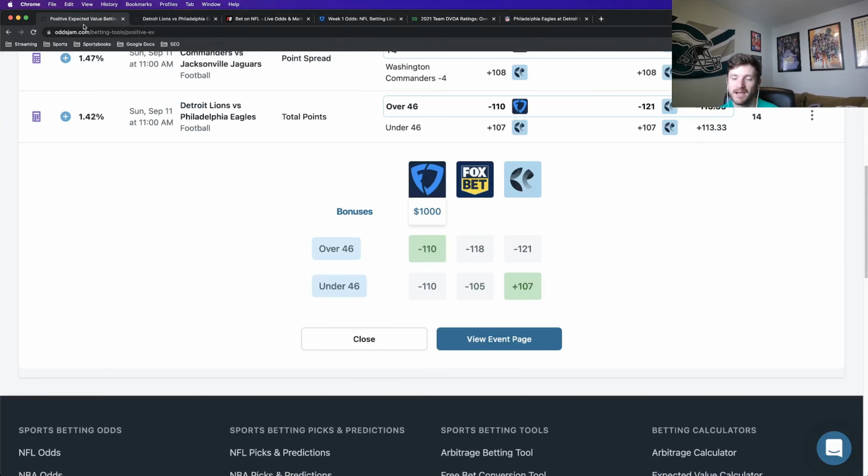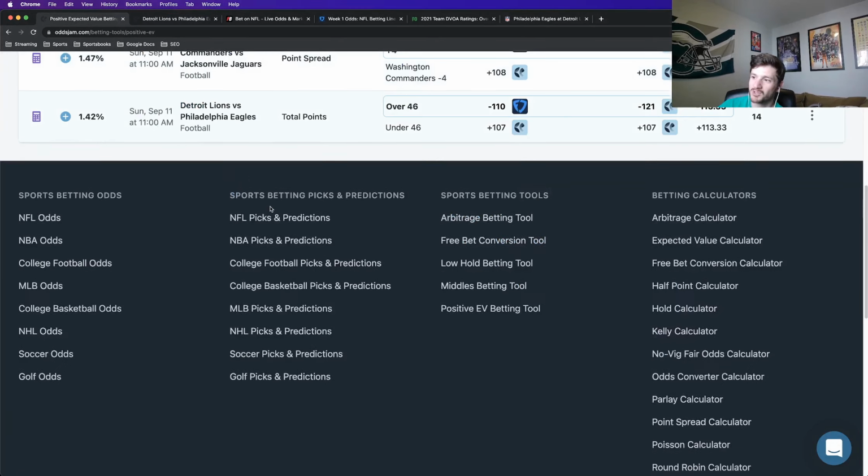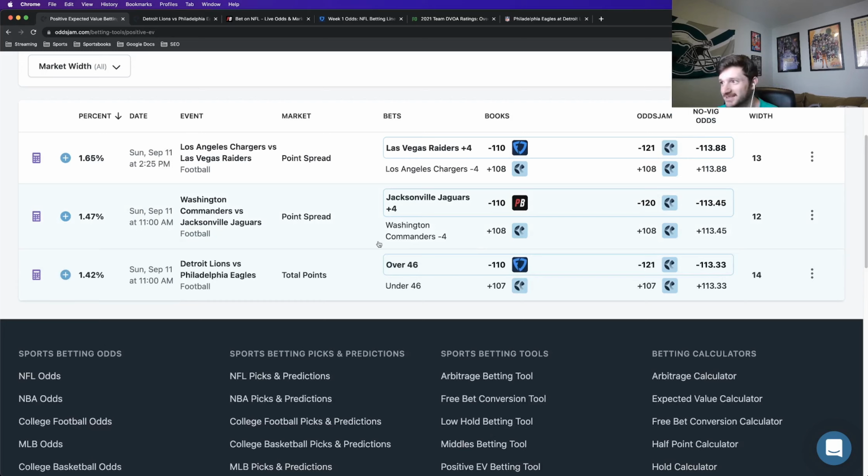Those are going to be my 3 profitable early NFL Week 1 bets to lock in: Raiders +4, Jaguars +4, Eagles Lions over 46. And that's going to be it.